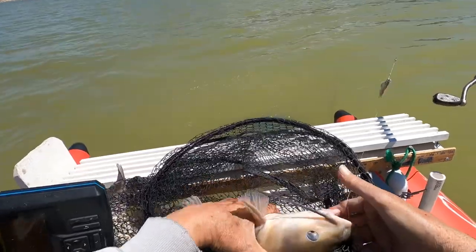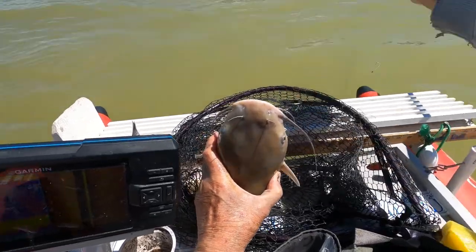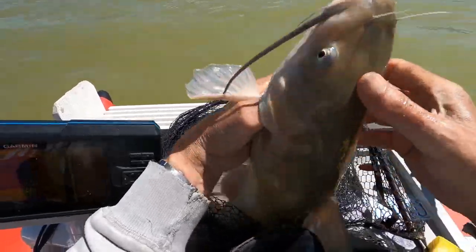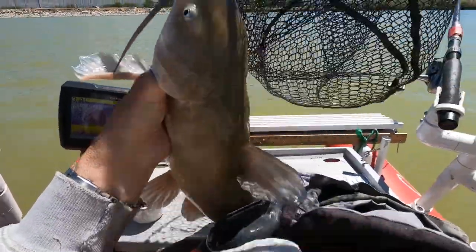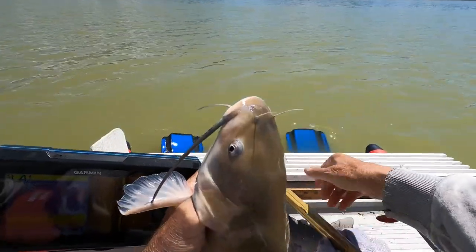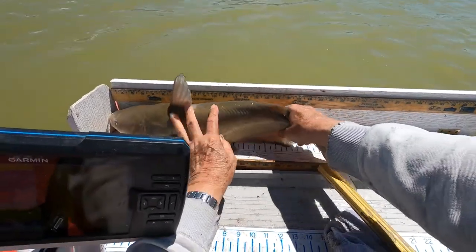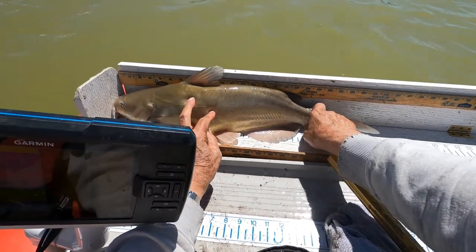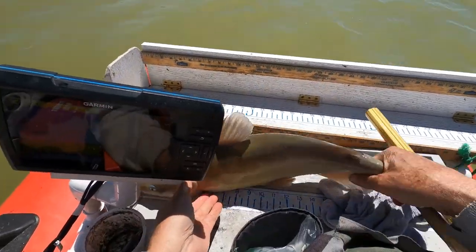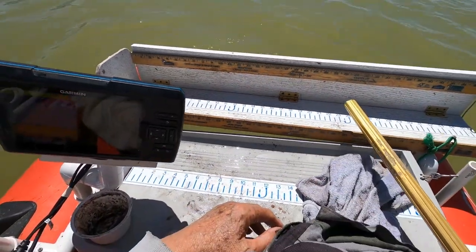Okay. Let's see what we got here. Okay, this one did a better job. Got the hook right in the corner of the mouth. Fell right out. That's good. Get a good firm grip. Get the net out of the way. Get the bump board up. Lay it out. Man, that's barely a 2-footer, not even 25 inches, but sure had some attitude. Okay, grow up and come back again.